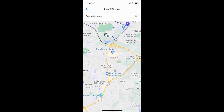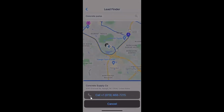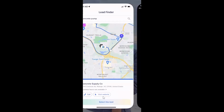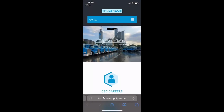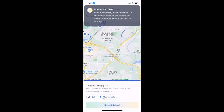So I can touch that pin, and I can see that it is actually Concrete Supply Company. When we're doing this, we're hitting Google's APIs in 4 different manners for name of company, address. You'll see phone. I can actually make a cold call right from here if I wanted to, and also the website. So maybe I'm sitting at home looking to see if I can find additional leads along this route, but I can quickly go to the website right here and make sure that this is a great target. And I already know that it is. They've got booms all over the website.